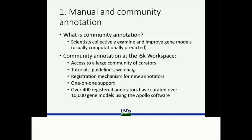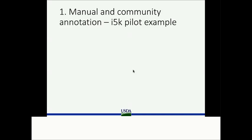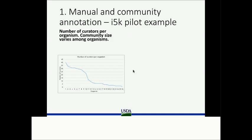So to give some examples about the manual annotation process, I have some examples from the i5k pilot. Just briefly, if you don't know what the i5k pilot is, it's a set of genomes that were generated at the initiation of the i5k initiative. About 28 genomes were generated by Stephen Richards and others at Baylor. So I'm going to show you two different graphs that illustrate community annotation.